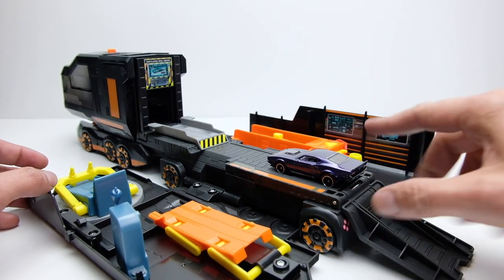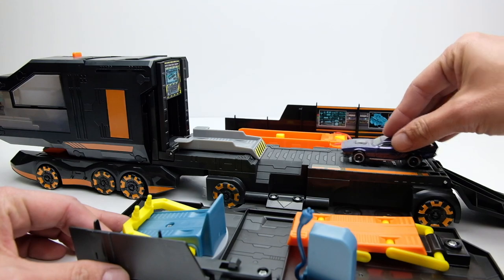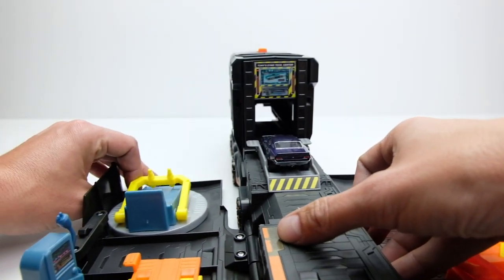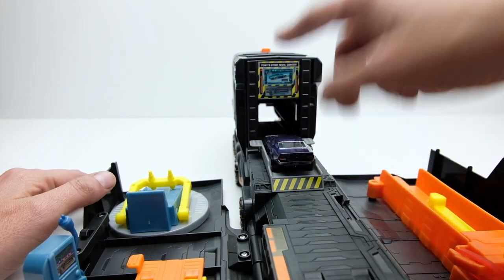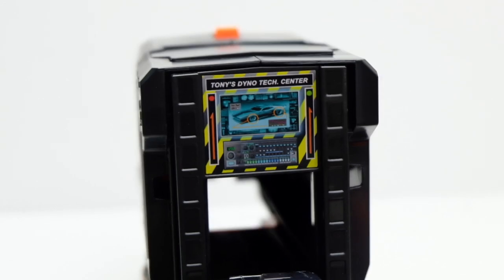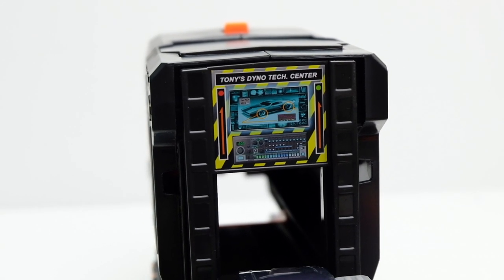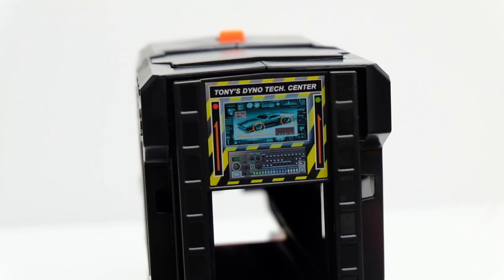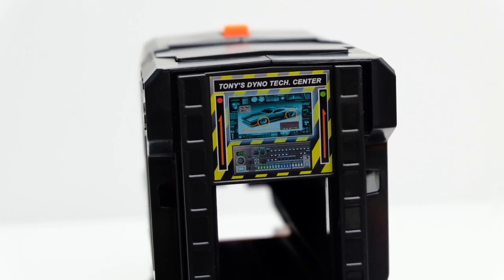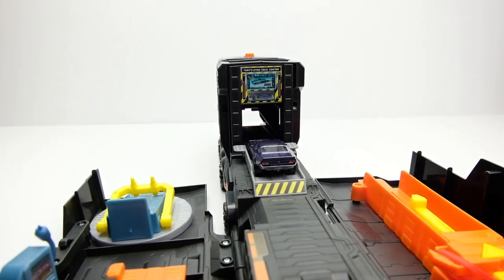So this one, you can actually just drive the car up, it goes on this little elevator, and it does have a cool Tony's Dino Tech Center. Let me move the camera around a little bit for this one. That's actually one of the stickers you apply yourself, and it has an Ion Thresher there, and it's showing dyno numbers and stuff and alignment. So I thought that was kind of cool.